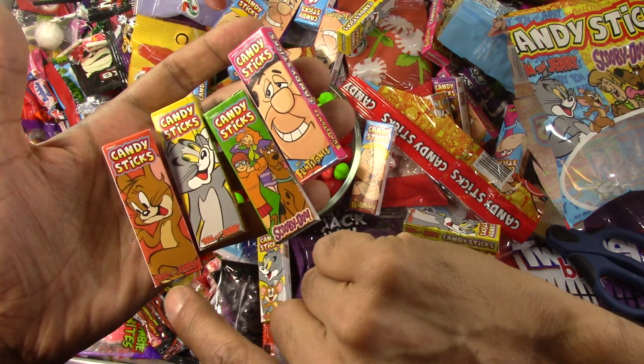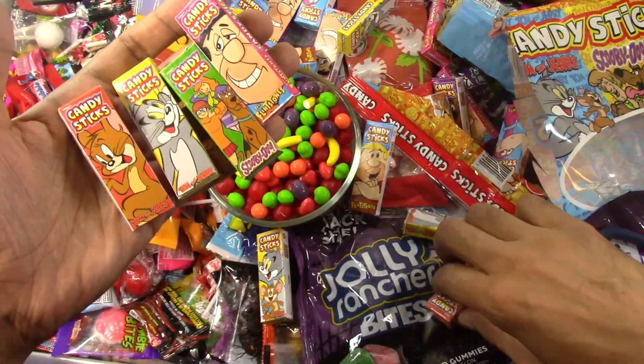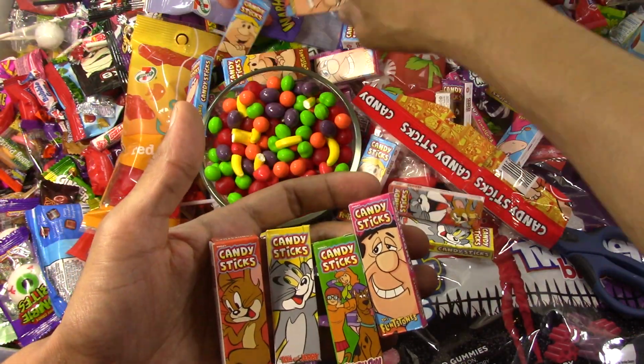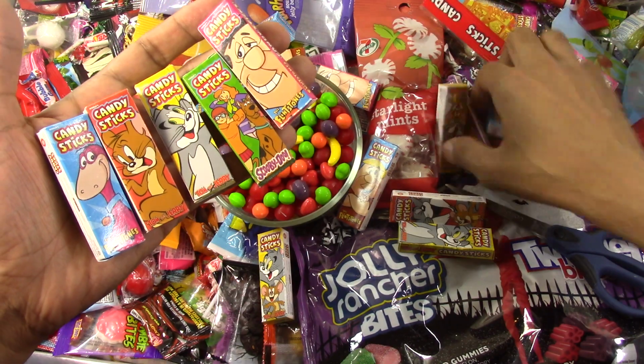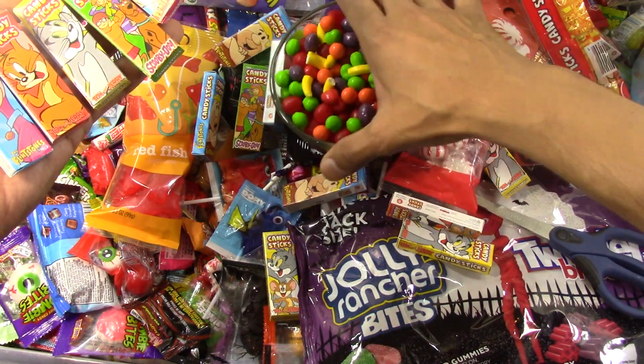We got this is, no, this is, who's Jerry and who's Tom? I forgot. But Tom and Jerry. And what else? Who else? We got this character here. Who else? What kind of other character do we have? That's about it.